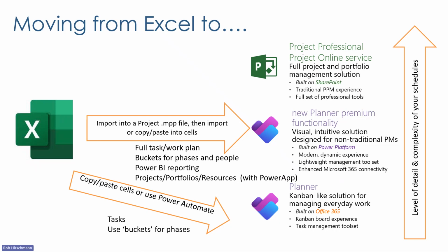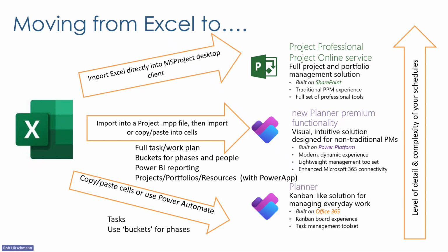You've got different buckets for phases and people, but you also have the hierarchy for the different phases and people that you've got there. You've got Power BI for reporting out of the tool. And then you can also aggregate your data across projects and portfolios and resources like we showed you using the Power App and Power BI. So you have some great functionality to take it to the next level and have more structured projects, but not overwhelmingly complex.